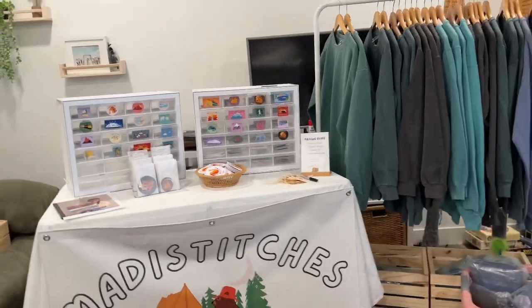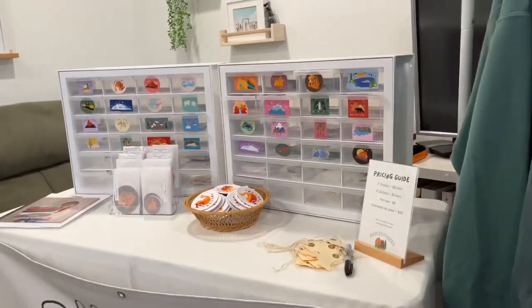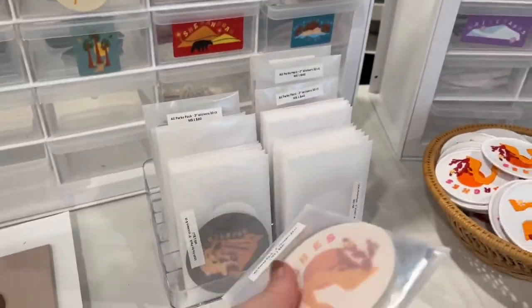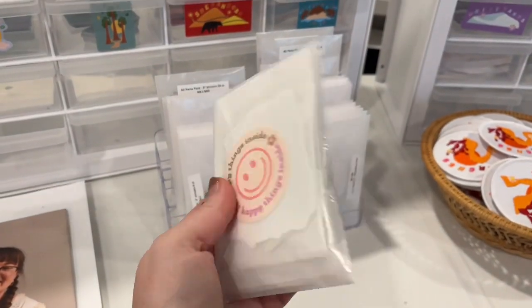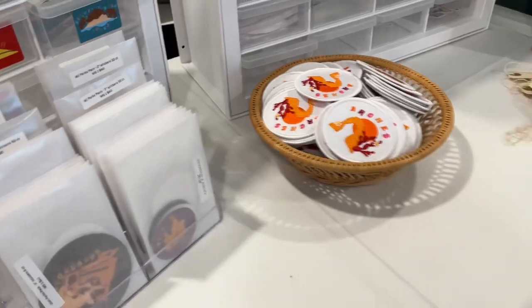Got everything all organized into the bins finally. I had to write all the prices down. I made these little packs like I talked about. Look at this hefty one. This is the 3-inch sticker pack, $60. I'm not sure anyone's gonna go for it, but we'll see.